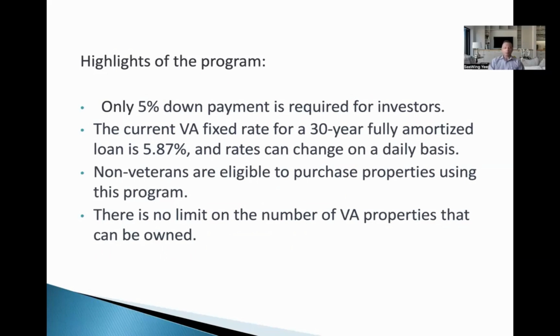As of today, April 10th, for a 30-year fixed rate mortgage, VA financing is a mere 5.87%, which is a lot less than the typical 6.3, 6.4% interest rate other people are getting to buy a regular house using the regular Fannie Mae lending guidelines. Furthermore, not only can any investors buy these via foreclosures, but there is no limit as to the number of these foreclosed properties you can buy and own.